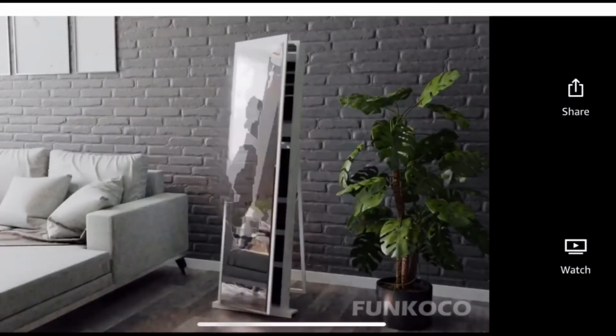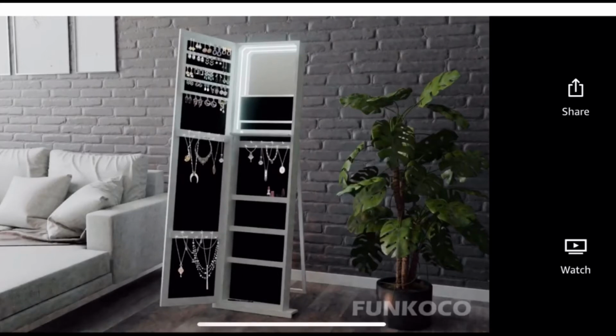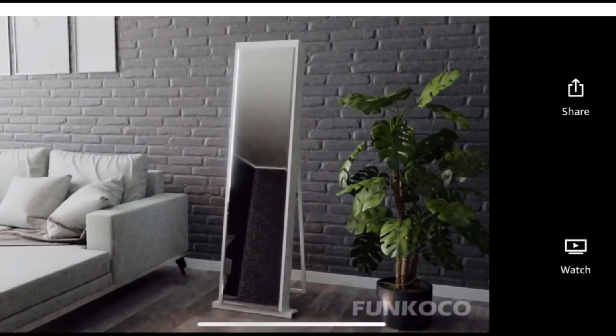And so basically it is, I think, almost 5.5 feet tall. And then the whole door opens up, and the whole inside of it is jewelry on shelves, and it has a light up LED mirror. So when you open it up, you can put your jewelry and stuff on, or even makeup or whatever inside that little mirror. I won't do my makeup on there.